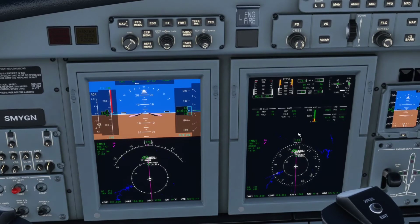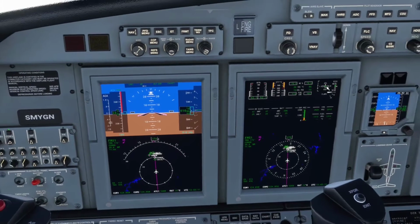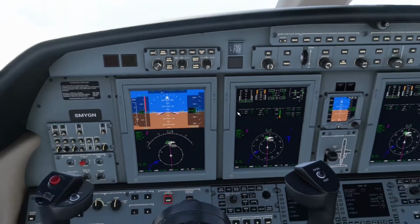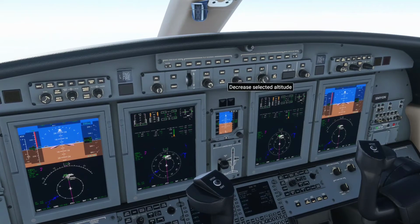And during the descent I'm also going to reduce the throttle obviously, and the fuel flow will then be much lower, but still 900 pounds is not really a lot to work with, I think. So yeah, we'll see about this. Now I am going to start the descent right around now.